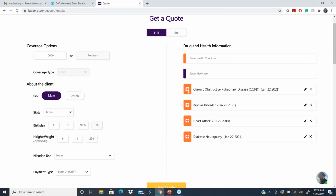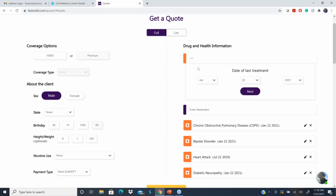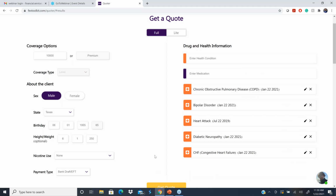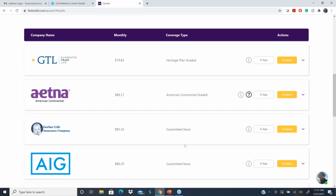Let's say your client, let's add in one more, congestive heart failure. Now, we all know this is probably going to be guaranteed issue. Date last treatment, date diagnosed. Let's say they've had CHF for a while, 10 years. Okay, let's get a quote. More than likely, we're just going to get, here we go.